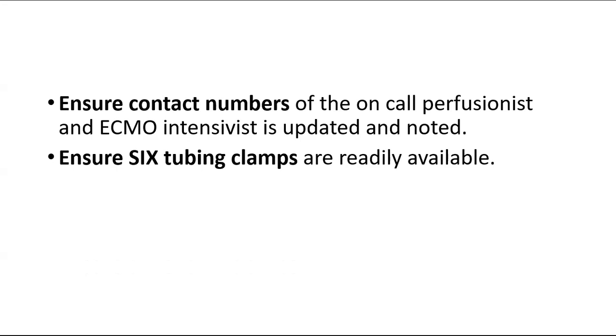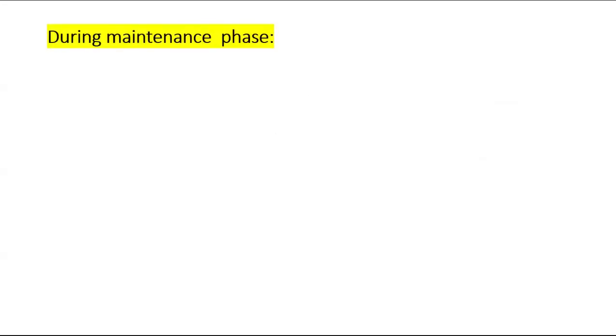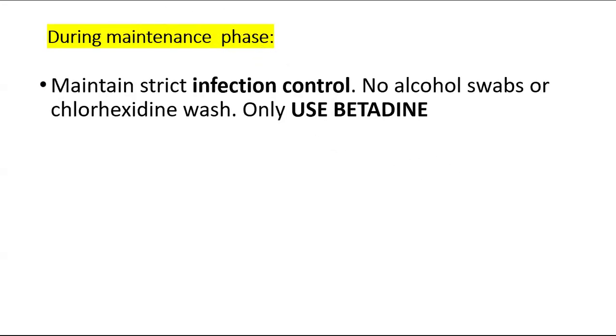And the ECMO nurse has to ensure 6 tubing clamps are readily available at the bedside, and should always be in communication with the respiratory therapist and the intensivist for the ventilation orders or new drug orders and all those things. During the maintenance phase, the most common problem we generally face is infections. So it's the responsibility of the bedside nurse, and of the whole team, to maintain strict infection control practices. When it comes to sterilizing the circuits, ELSO advocates not to use any alcohol swabs or chlorhexidine washes. It's only using betadine to sterilize the circuits.